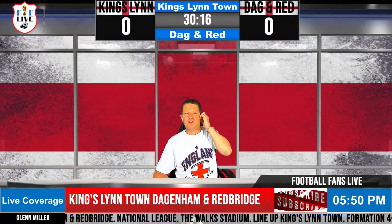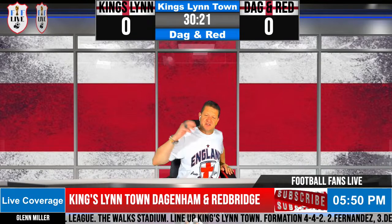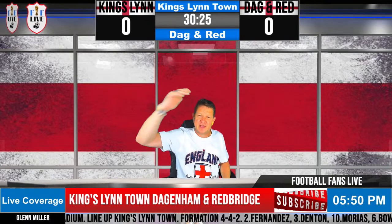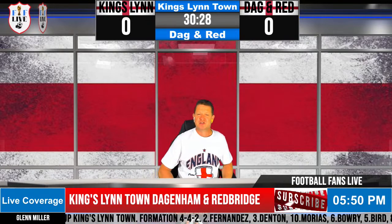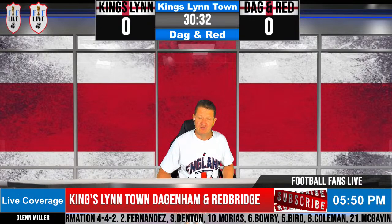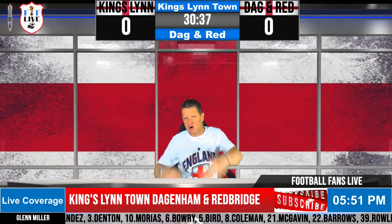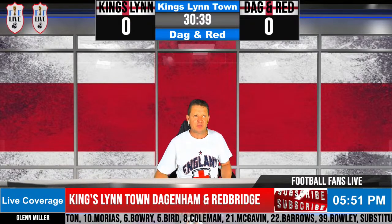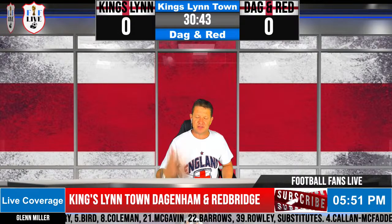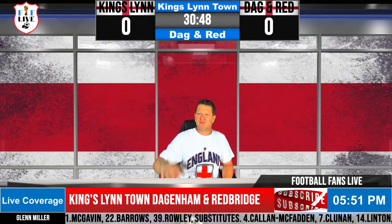Picked up out on the far right-hand side, and we've got a free kick in a really good position. It's Denton with a foul for King's Lynn, and it's a free kick on the far right-hand side to the Daggers, about 28 yards from goal, in line with the corner of the penalty area. Wright, the number 5 for Dagenham Redbridge, is going to take it.